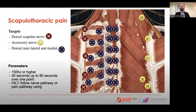That area all the way up to the levator scap pain, levator scap trigger point, which I would say is dorsal scapular nerve more often than not, could be accessory nerve. These are the areas that you would look for, okay?